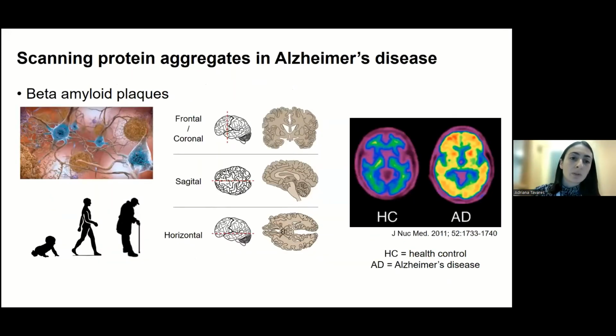So the first example is looking at protein aggregates in amyloid, so in particular amyloid plaques in Alzheimer's disease. And so PET has been used extensively for that.